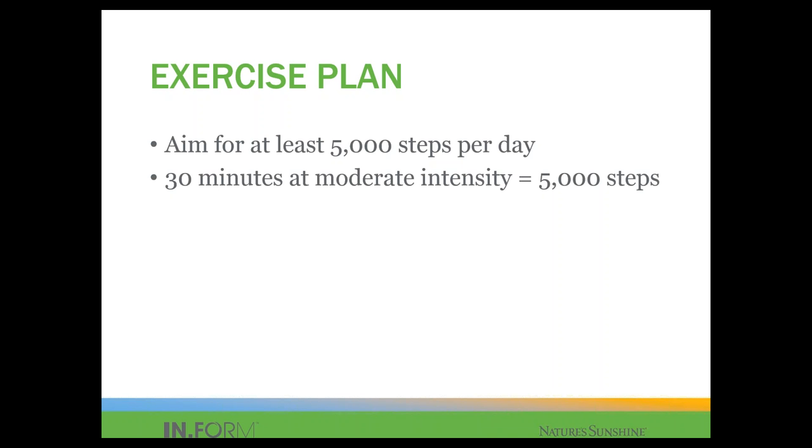So when you look in your manual, they give you a nice little layout of your exercise plan. And in order to determine your intensity level, to make sure you're at a moderate intensity, they talk to you a little bit about your heart rate. To figure that out, we would take 220 minus your age, and that would be your max heart rate. Then you would work out at 66 to 75% of your max heart rate, and that would be moderate intensity.